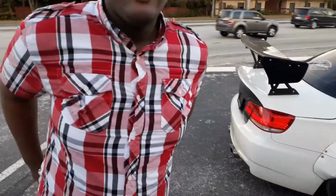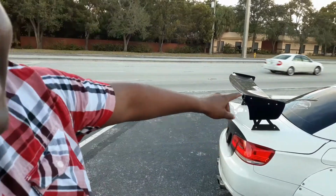Coming ready to roll. Alright, ready? What's up, guys? I'm Robert. This is To The Limits, and that's a 335i with a custom body kit and everything.